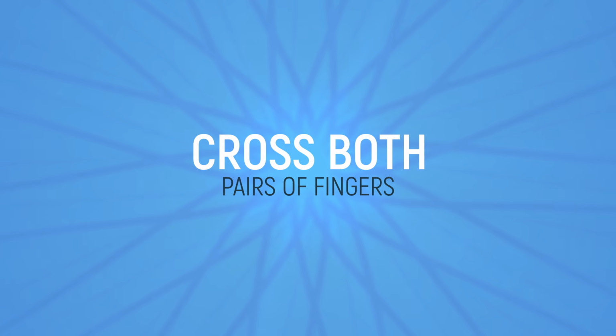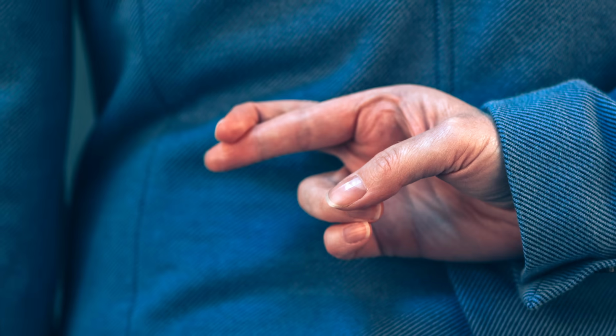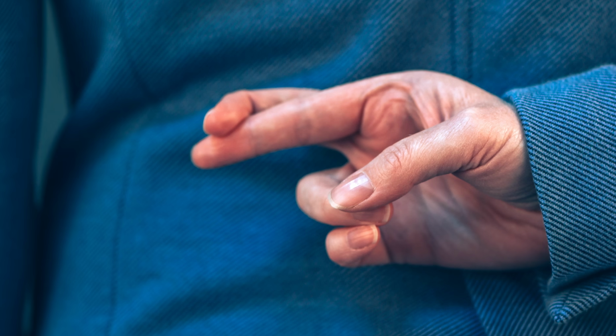Cross both pairs of fingers. Our last trick is something that has the potential to frustrate you for a very long time, so watch with caution. Let's start this one slowly. Cross a pair of your fingers. Wasn't that easy? You'll almost definitely have crossed your forefinger and your middle finger rather than your ring and pinky finger. So we've established that you can cross one pair, but can you cross the others? We're guessing not. You might be able to prove us wrong and show us otherwise.